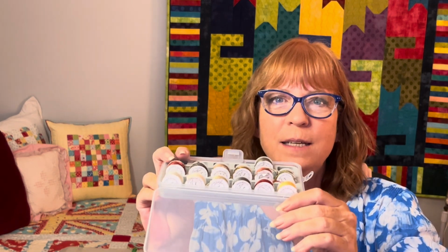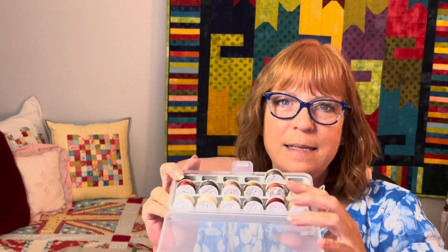But I did move my floss into one of these to keep it. I had them in more like a long skinny bobbin keeper, and these all stacked in there. I had two challenges. One, it was hard to get the floss out of the thing, and to get the bobbin to pop out. And the other challenge was, because they were stacked end to end, you couldn't read the colors. And in this, I can actually read the color, so it makes it easy to pull the right one, because the name doesn't always tell you what the color would be.